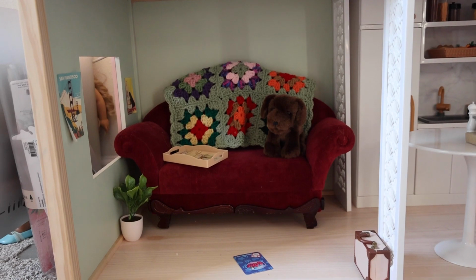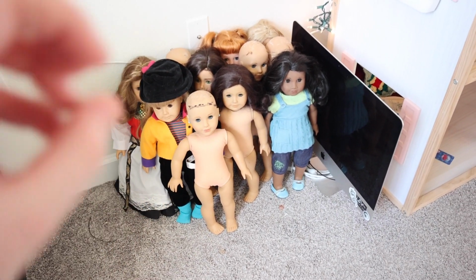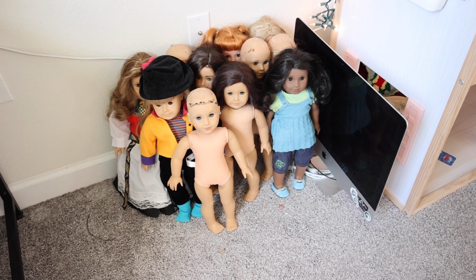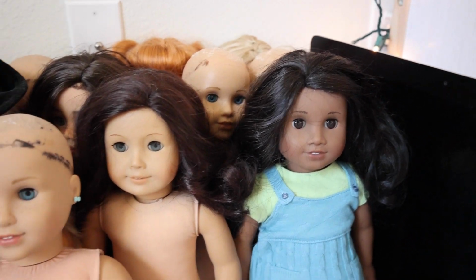I didn't change anything except in the living room. I put this new couch and just made it look a little bit cuter in there. Next to the dollhouse is my pile of project dolls. So these are dolls that maybe need new wigs, maybe need to be cleaned up, maybe need their limbs tightened.